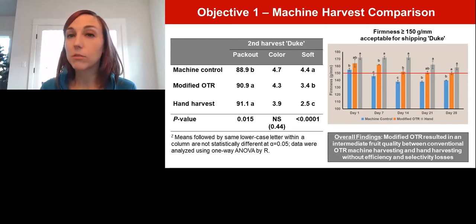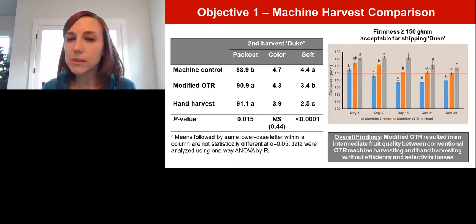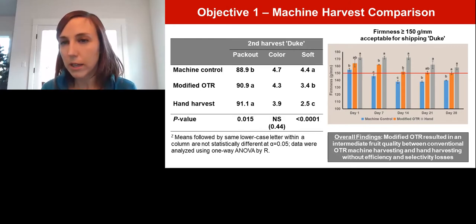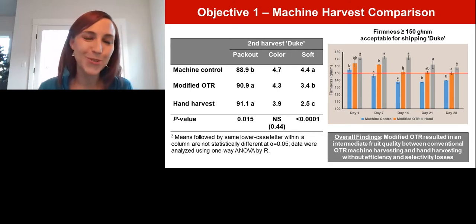For the first objective, where we looked at machine harvest comparison, the overall conclusion for our work was that the modified over-the-row harvester with the soft catching material resulted in fruit quality that was intermediate between standard over-the-row harvesting and hand harvesting. And we did not see any losses in efficiency or selectivity in these machines when we trialed them on conventional or commercial farms here in the Northwest.